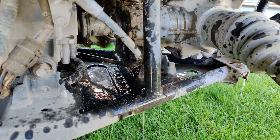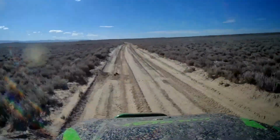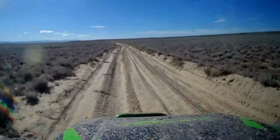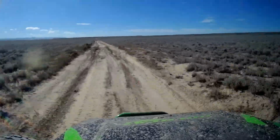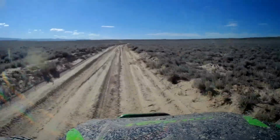After we spent some time at the cabin, we realized that we had sprung a leak in what I believe is the rear transmission. We're losing some gear oil, so rather than keep working our way through the canyon and back up to the dam, we opted to head back to the truck.